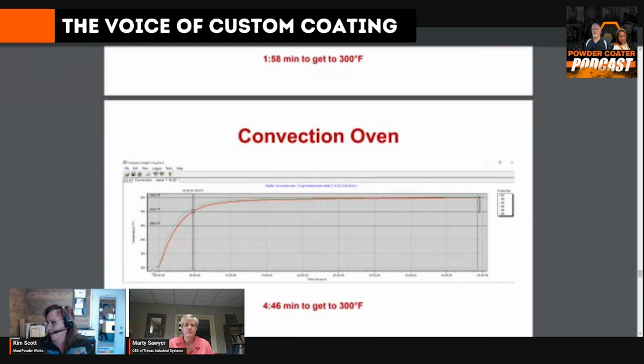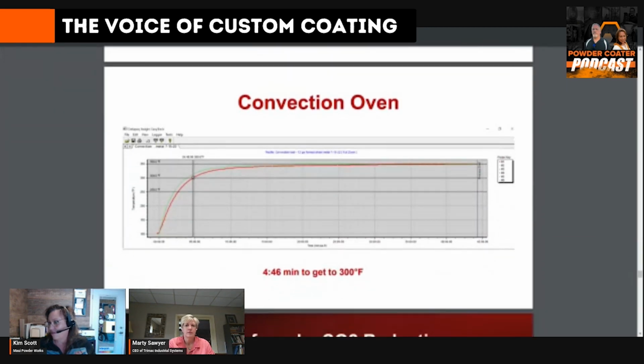Okay. And then now the convection. Oh, wow. There's a lot. So it got left on for a long time before we turned it off. So that's the reason the curve looks a little weird, but it's almost 5 minutes. Yeah. Okay, yeah, it's almost 5 minutes. Yeah. To get to 300 degrees. Right. So, just looking at how much more time and temp it takes to get to the exact same thing on the exact same part.